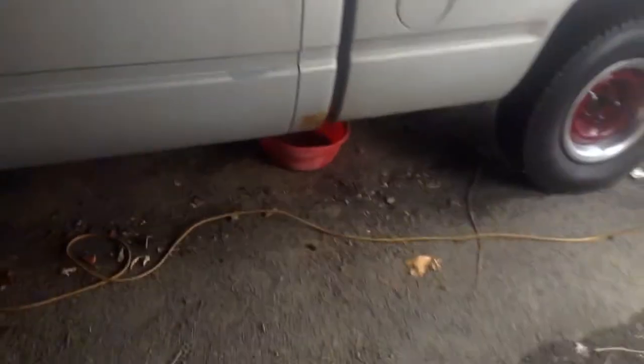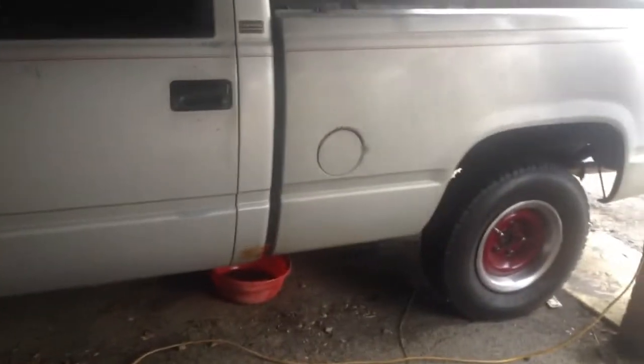And I hope this thing gets a new gas tank from the junkyard, because it needs one bad. It drained a gallon of gas into that pan that's under there. And that took a lot of the gas out of it, so we had to pour it in an oil jug with oil in it. And that gas was bad anyway.